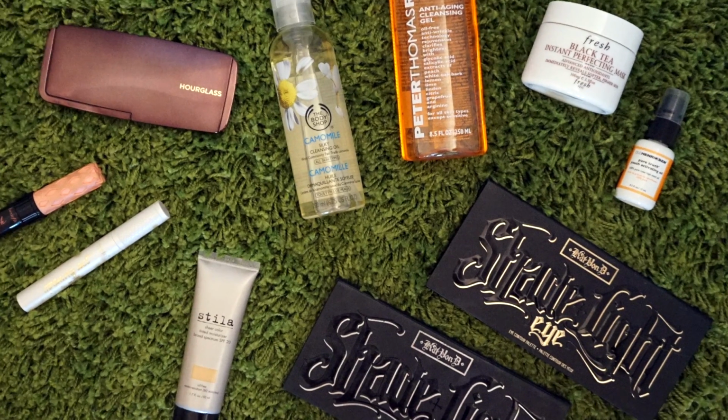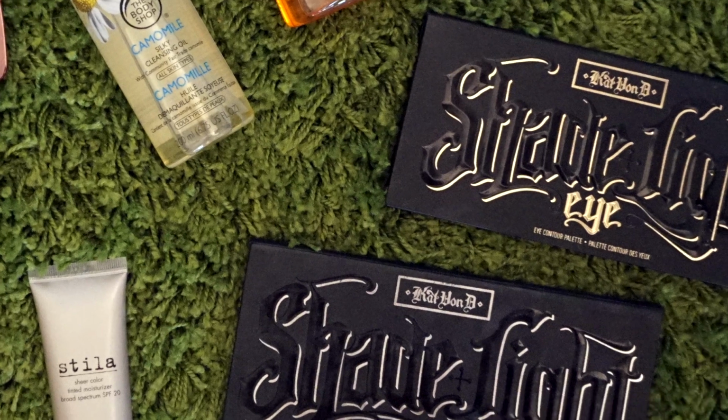The next thing I'm going to talk about, I think I featured in my last favorites video, so I'm not going to talk about it that much. It's the Shade and Light palette from Kat Von D. It is the contour palette that I always use. It's my favorite contour palette. I like it because it has the cooler shades and because you can go a little bit deeper with this one. So I use it to contour. I just find that this palette is a bit more pigmented than the other ones. And yeah, it goes a little bit deeper, so I love that.